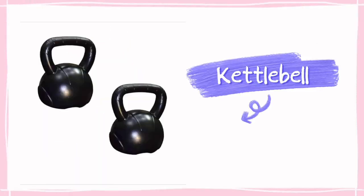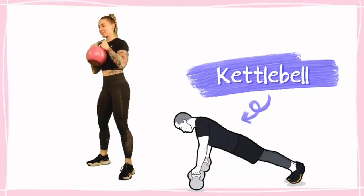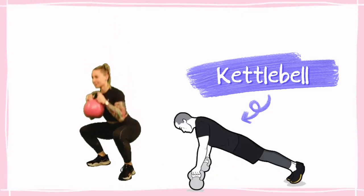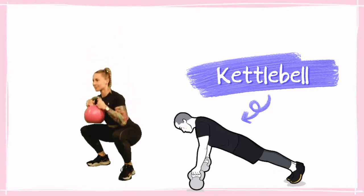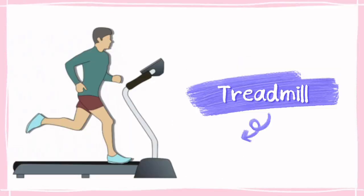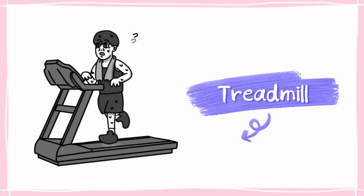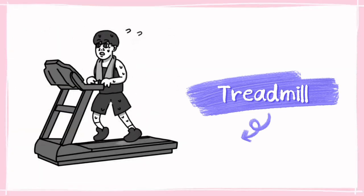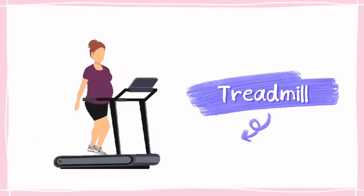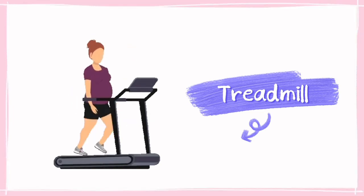Kettlebell. The kettlebell sport, having originated in Russia, now has competitions across the world. It consists of 3 main lifts: the snatch, jerk, and the long cycle. Treadmill. A treadmill is an exercise machine for walking or running in place. If it's bitterly cold outside, you might decide to go to the gym and run on the treadmill instead of taking your usual outdoor jog.